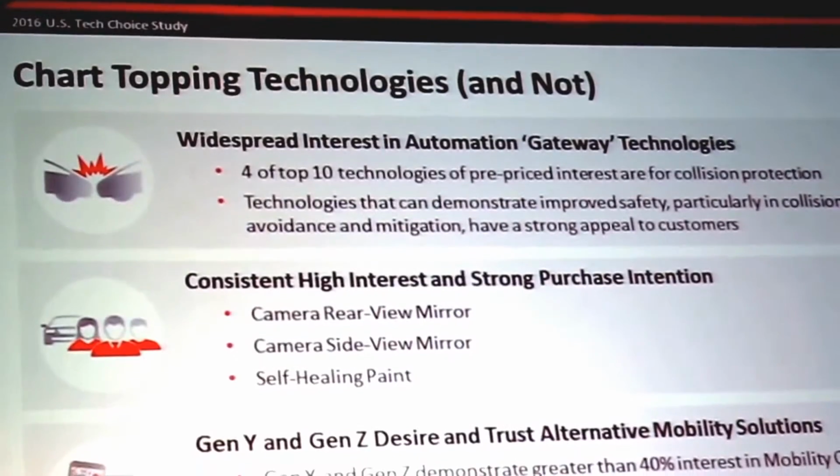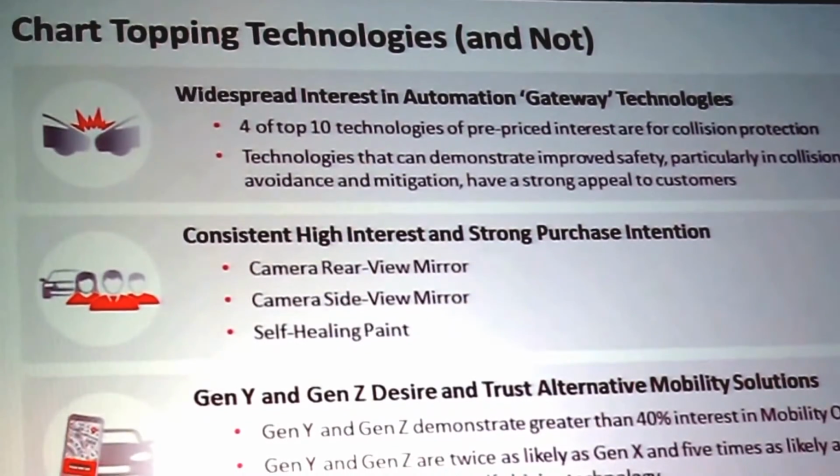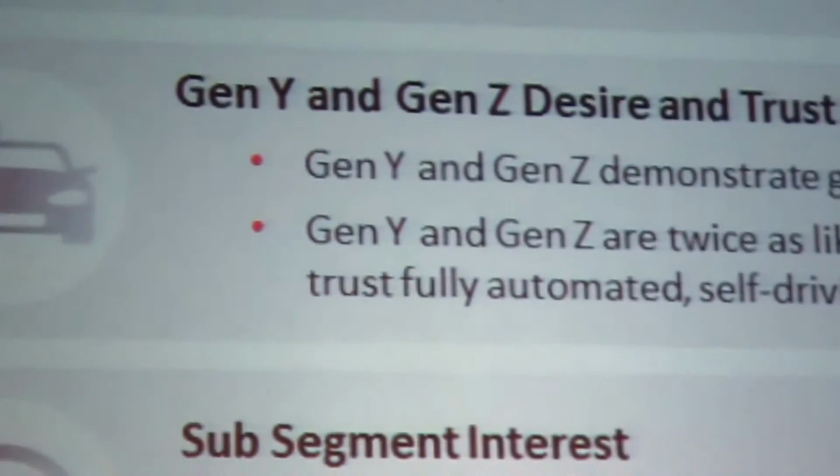And these are really the technologies that are leading us into the capability for fully automated vehicles. So technologies that can demonstrate this increased level of safety, collision protection, avoidance, mitigation, these have a very strong appeal to the consumers.